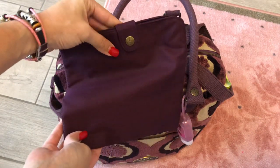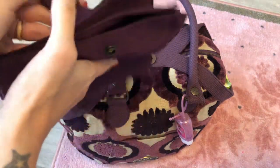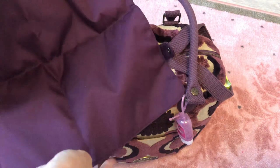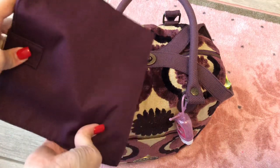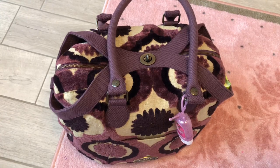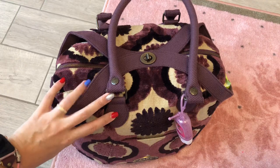Then another accessory that comes with this bag is the change pad. It has a button up here, you just open it, and it's folded very conveniently, as you can see. Beautiful color. This one is not padded, but it's big enough, I guess, for a diaper change.